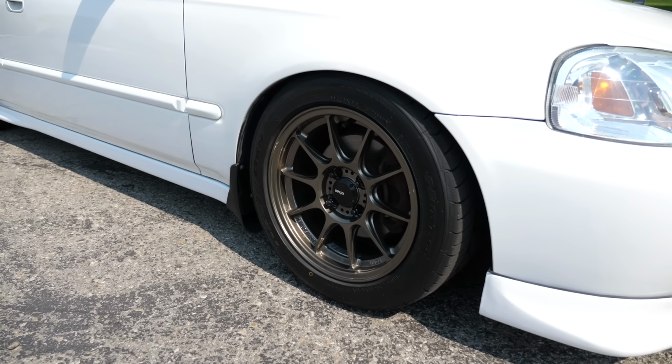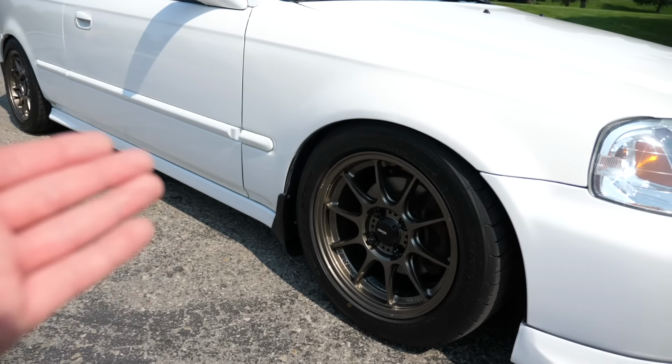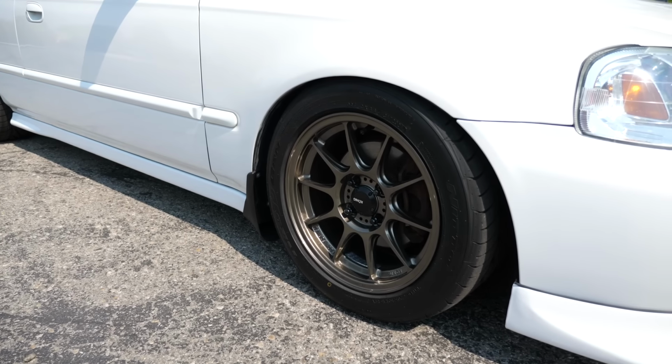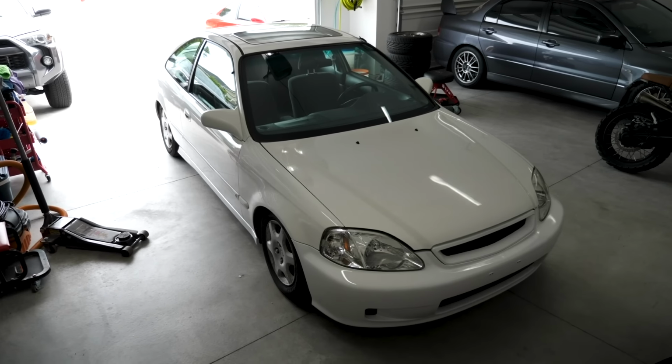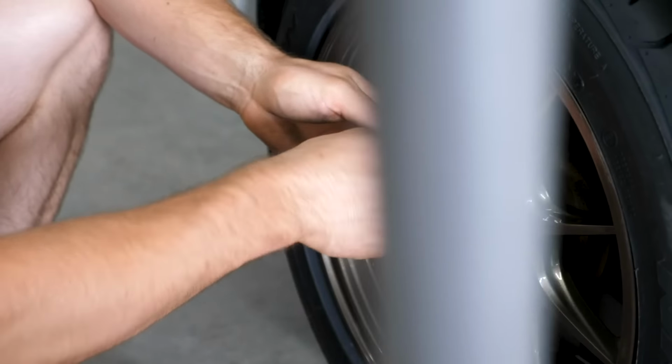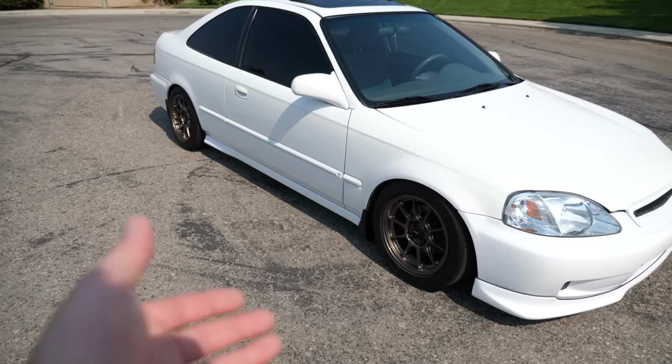I think they look absolutely awesome. I'm super pumped on these wheels. I think on the white it just flows so dang good. And for the tires, I went with the 205/50/15 Nitto Neogens. So basically an all-season tire that has pretty good grip. This is the exact same setup I'm running on the red Civic and literally have no complaints.